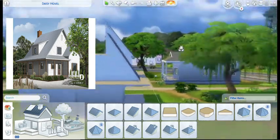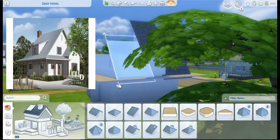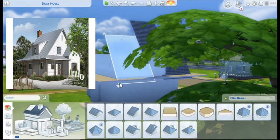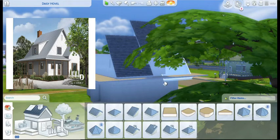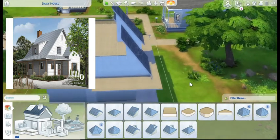It's very hard to do because these two sides are different, and when you don't want the bottom showing like that, you just hold shift and you just drag the bottoms up. That's like that, so they don't go through the ground like that. But that's for that side.